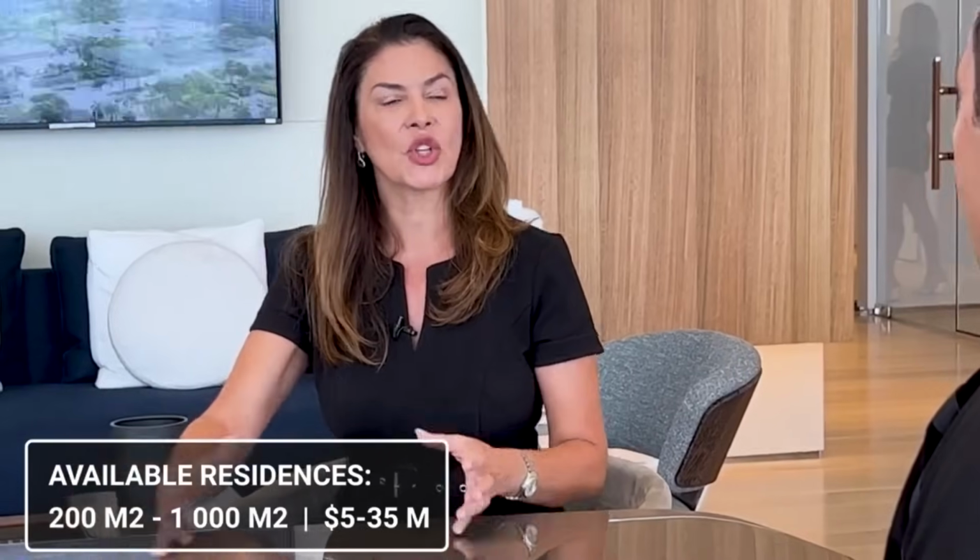So the smallest one is 200 square meters, which should be around 5 million something. And then you can go to 250 square meters, 300, 400, all the way up to a whole floor. If we take a whole floor, we can do a 1,000 square meter apartment, which we already did for other clients, accommodating a couple of units. So you can buy 4 apartments per floor, 200, 300, 400 square meters. Then you can buy half of a floor, 500 square meters for each side, or a whole floor, 1,000 square meters. And then the prices go 5 million, 7, 8, 10, 12, 25, 33, 35. So that's pretty much what it ranges, from 5 to 35 today.